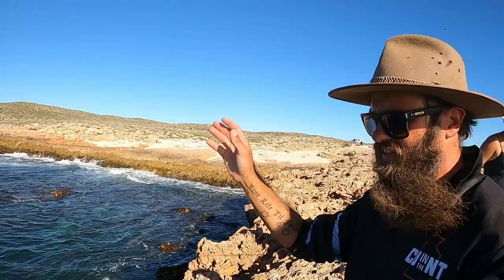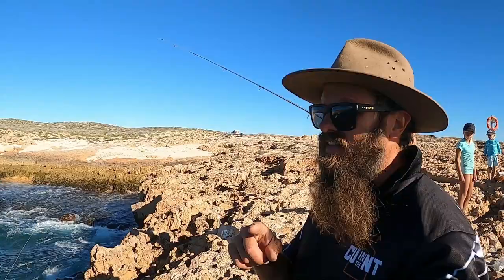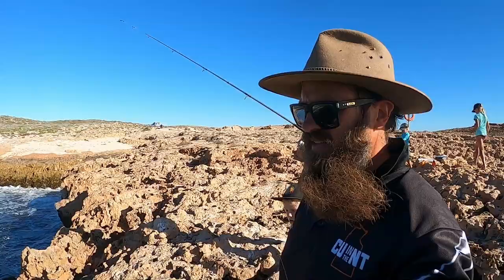But anyway, Quoin Head, a little bay here. Good for just a little short fishing. You don't need all the big gear. Give it a go.